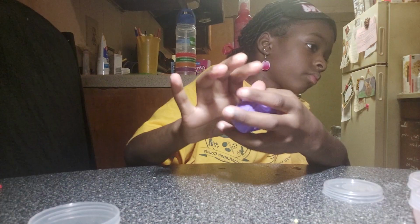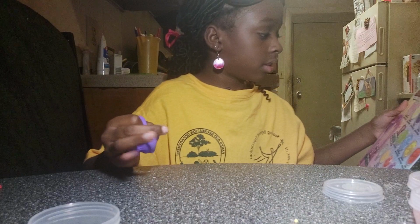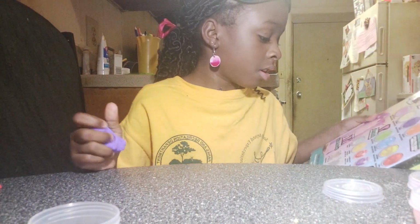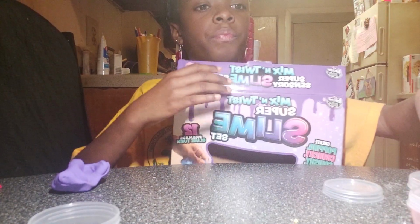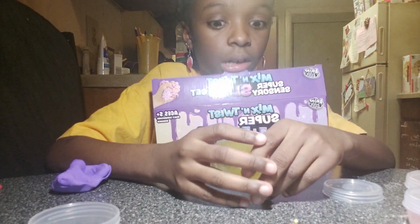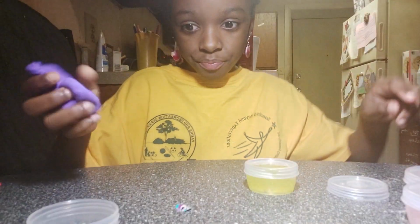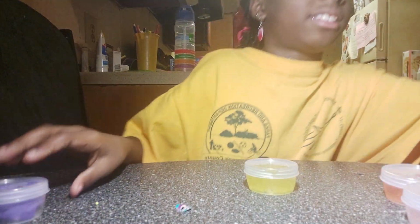Grape slimes in there, vanilla slimes in there, cotton candy slimes in there, orange slimes in there. Oh, they are slimes. Strawberries. Okay, so lavender scented, blueberry scented, pineapple scented. Oh my god, this is the best one. Oh, that's a good pineapple. What else?